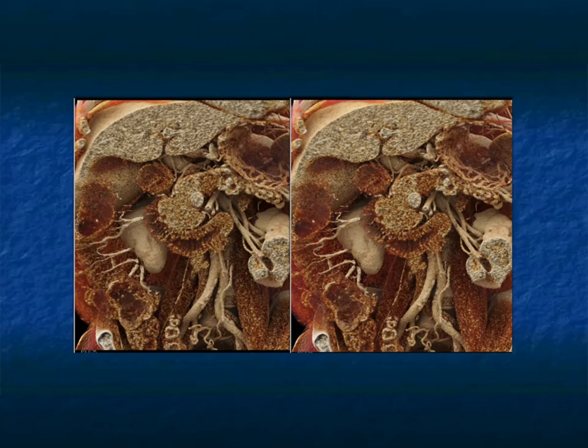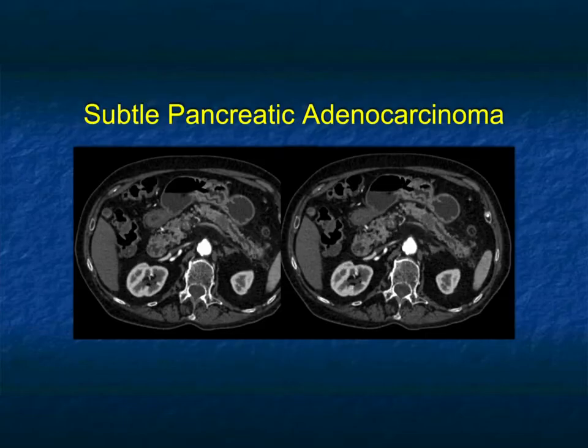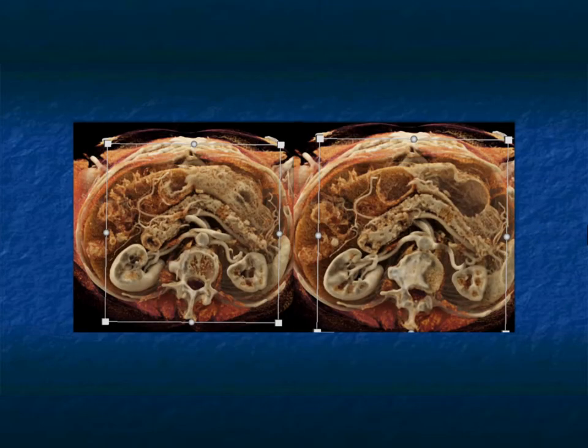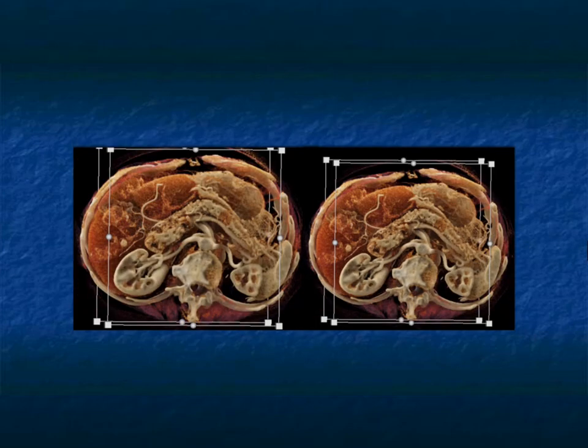Interface of normal pancreas to tumor, interface of pancreas to duodenum, or in this case, a tumor at the junction of body and tail of pancreas, pancreatic duct dilatation and abrupt cutoff, which tells you there's a tumor present, but that's one of the most common things missed. Here it is with classic volume rendering. There's the tumor, there's the dilated duct. And here again, cinematic rendering showing you the tumor, the dilated duct, and glandular atrophy.